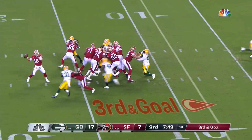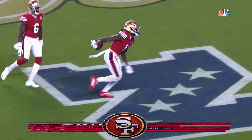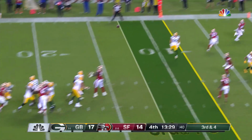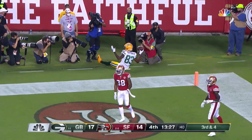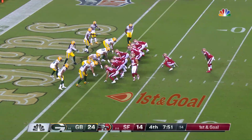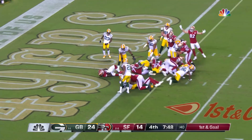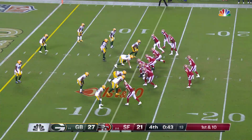Well, they're going to send a few more. In fact, one from the corner, and the pass is caught for a touchdown. Rodgers throws and reaching up. Valdez-Scantling for the touchdown. There were 3 tight ends here and a fullback. And the ball handed off for the touchdown to Trey Sermon. The 12.